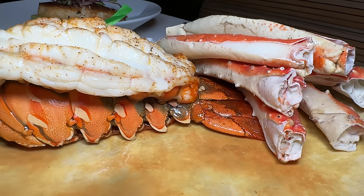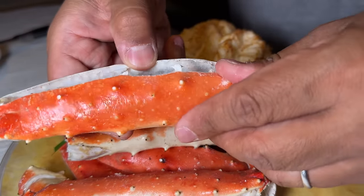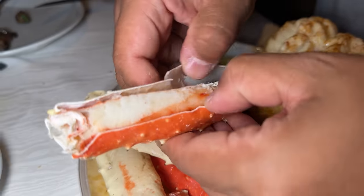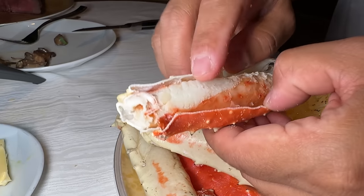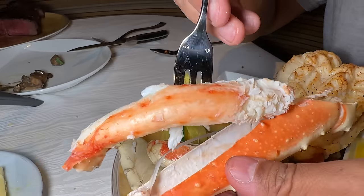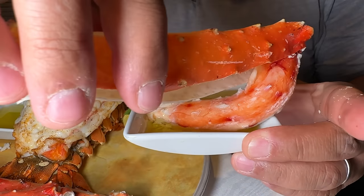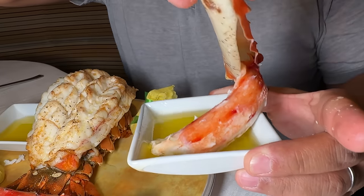That steak was so good, I totally forgot I had a giant sea monster of a lobster tail sitting here. Look at the king crab. Again, Maris king crab, the top part of the leg of the king crab. Crack it open. A little bit of lemon juice. Crab Maris, the meatiest part of the crab leg.